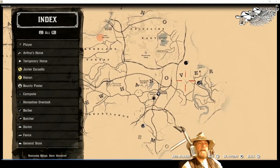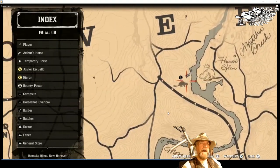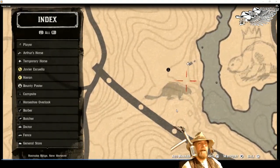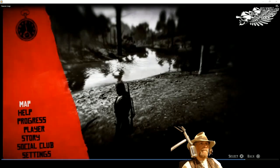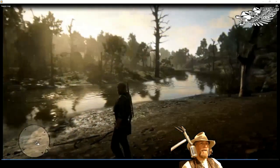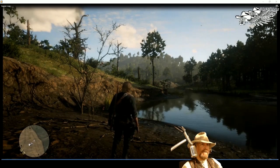So basically what I did is just kind of approximate where I was. And once I got in the territory, the map filled out. Then I saw the beaver. And I was like, well, it must be where the beaver are. And there were beaver there. And I have a couple of things to say about that. So we'll jump over and talk about hunting the beaver in this location.